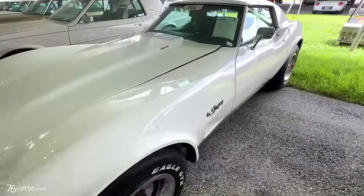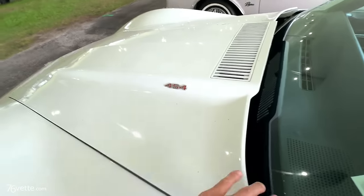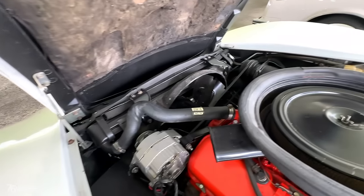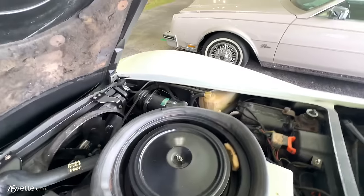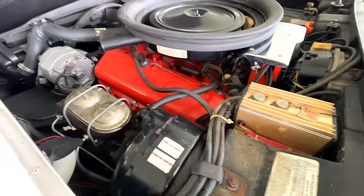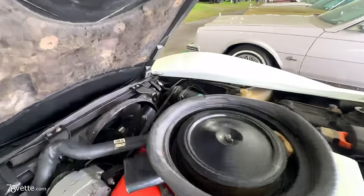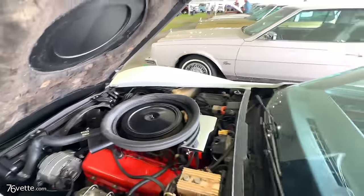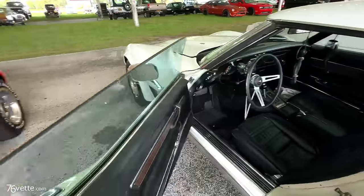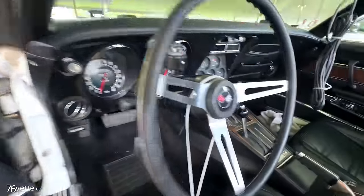Here we have lot F263, a 1974 Corvette coupe with a big block 454 and automatic transmission. Odometer reads 28,000 miles. This car is part of the low mileage collection being sold here at Mecum. It says it was purchased new by a GM employee from Jim Barnard Chevrolet, and they have copies of the original checks, purchase plan application, and the dealer invoice, which is nice to have, plus the original window sticker, owner's manual, etc.